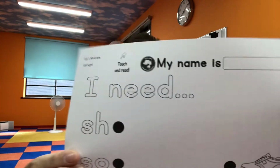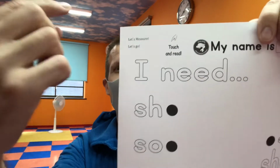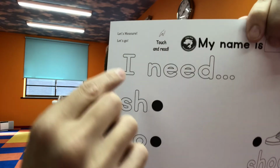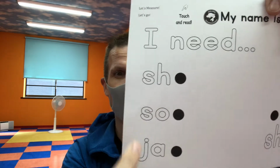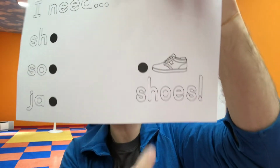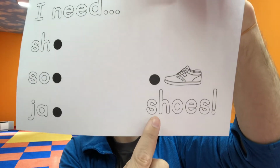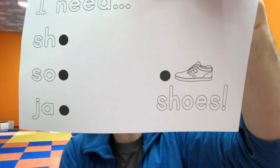Moving on to number four. It's little by little getting harder as we go. Number four, we just add in the two words beforehand to make it a complete sentence. I need, which one is shoes? Is it S-H, S-O, or J-A? I don't know. Do you know? Just in case, it's over here too. And that's the sentence you want to say at the end. I need shoes. Okay, that's number four.